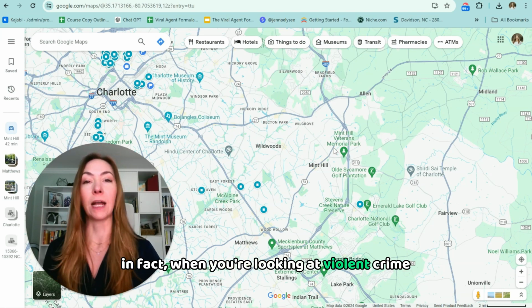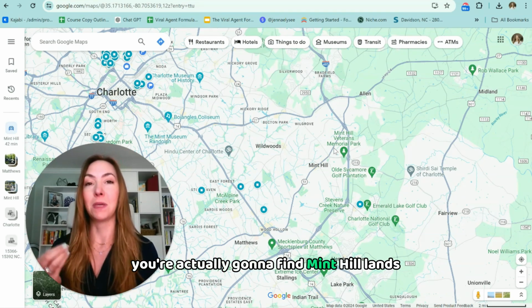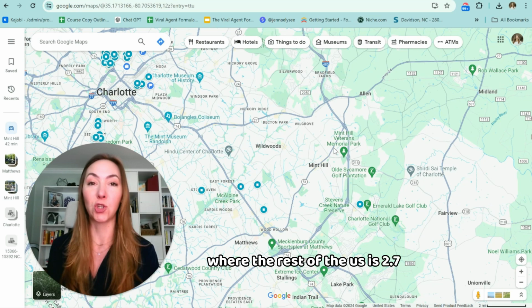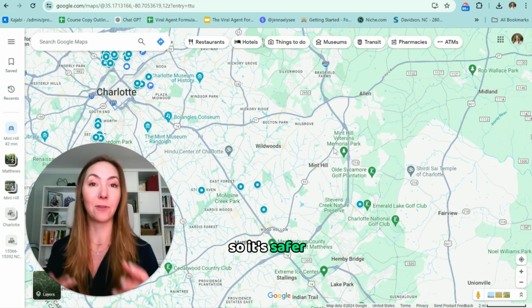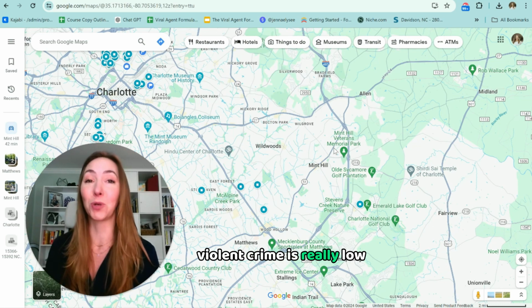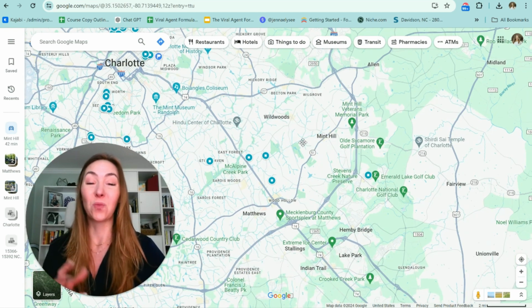In fact, when you're looking at violent crime, with 1 being the lowest, 100 being the highest, you're actually going to find Mint Hill lands at 13.8, where the rest of the US is 22.7. So it's safer than most other areas of the country. And the good thing about this, violent crime is really low, and so is the rest of the areas around it. So you're in a really great spot.